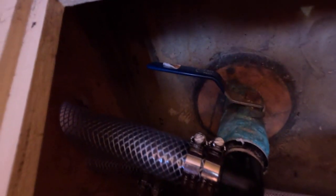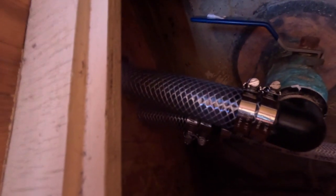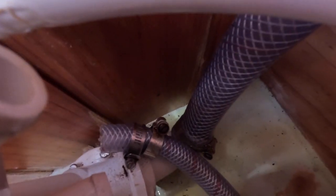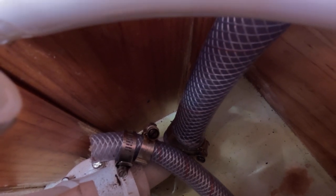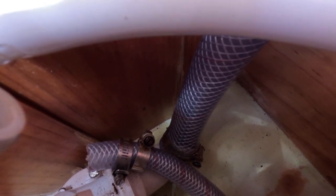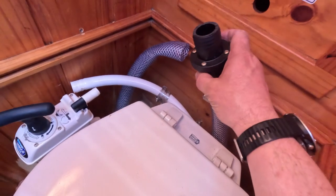Anyway, the other drama is if you look down here, that's actually a 1 1/4 inch fitting going to a 1 1/4 inch hose, then going over to the head, the outlet down there. They've heated it up and expanded the internal diameter of the hose and forced it onto a 1 1/2 inch or 38mm outlet, which is really not cool.